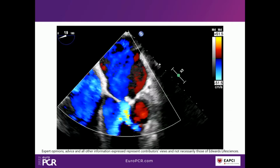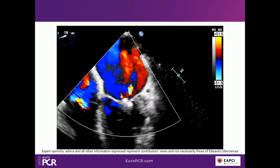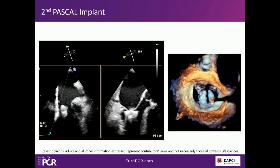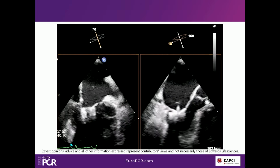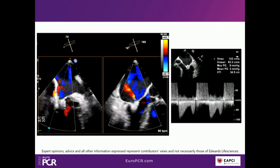So I released, and what you can see is that the lateral jet has reduced, the medial jet is still there. So I put in a second device, this time an ACE device, on the medial side, parallel to the first device, and not quite touching the first device, a little bit separate from it. And so that was a relatively straightforward grasp, as second implants usually are.